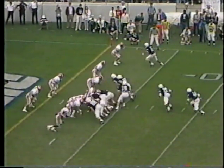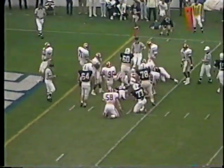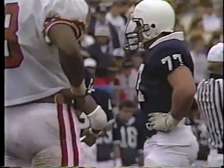Saka sets him up at the 3. Thompson spins his way down to the 2-yard line. It will be second down and goal. Steve Tompkins made the tackle. Timeout taken, the last one by Penn State with 46 seconds left in the game.